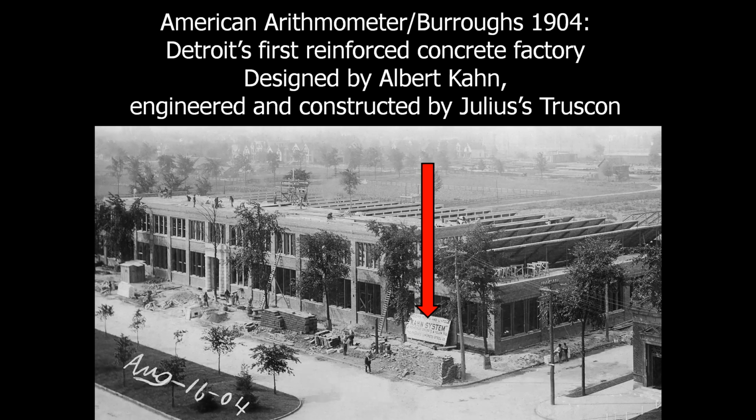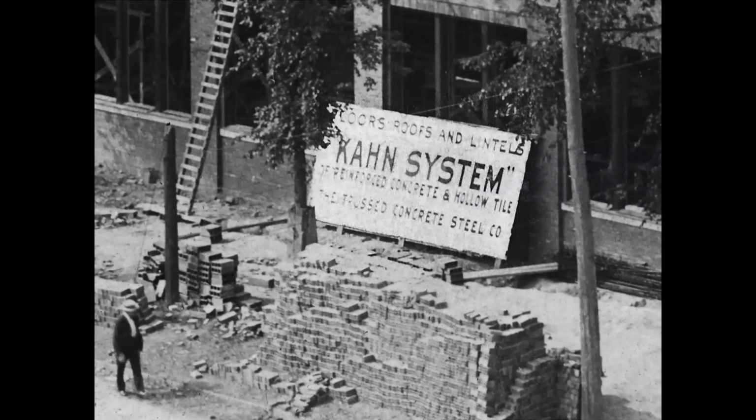And if you look right here, you'll see an interesting sign. And if you look closely at it, it says floors, roofs, and lintels, Kahn system of reinforced concrete and hollow tile. And it was the Truss Concrete Steel Company that not only engineered the concrete work, but Julius's company also constructed the building. So at that point, he had an engineering firm that manufactured the reinforcement bars and a construction company that built the buildings, because there were very few companies at that time that had any experience with concrete construction.